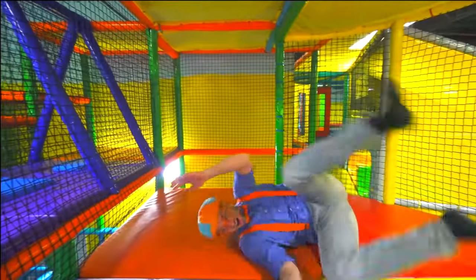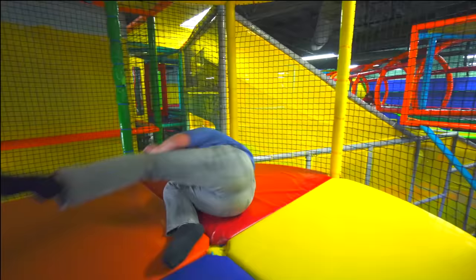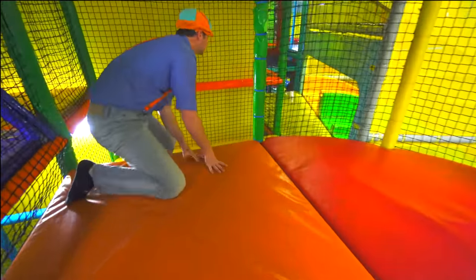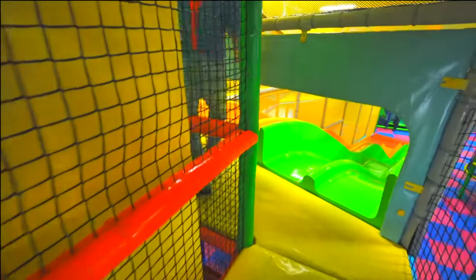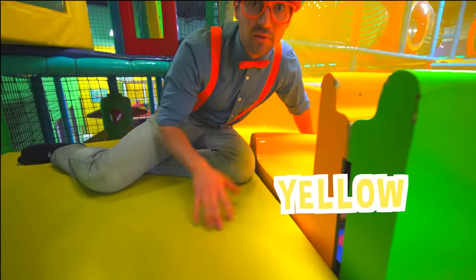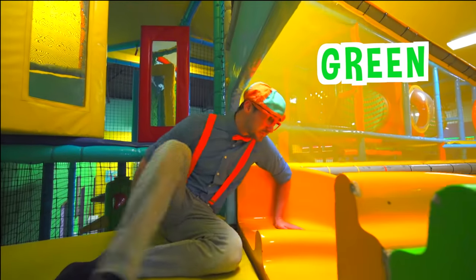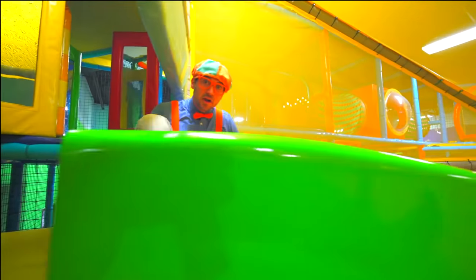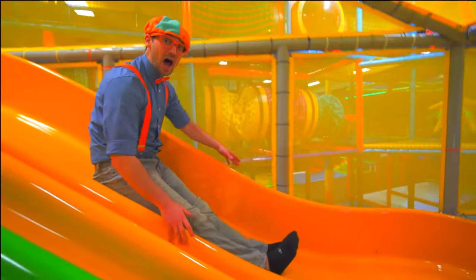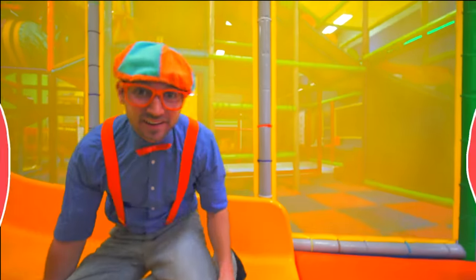Whoa! Okay, we're almost to the top of the slide. It's right over here. Here it is. Okay, I'll go down the yellow side, and you go down the green side, okay? Oh, tight fit. Ready? 3, 2, 1, go! Whoa! Whee! Great job! Whoa!